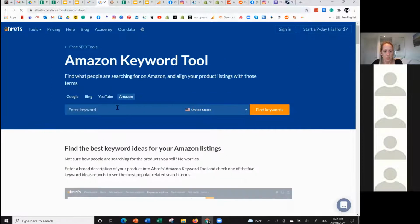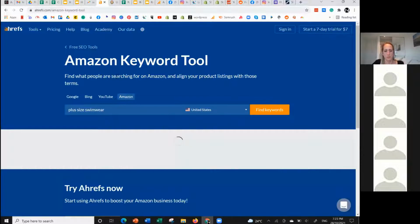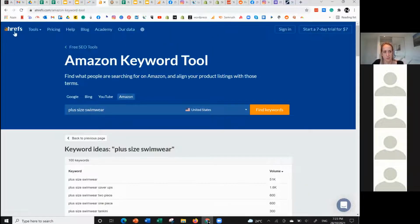Then let's move on to another one, because that was not overly the best example. Let's do Amazon, apologies. So let's go for plus size swimwear. So here we can see in the US, and this is a far greater and better example. The good thing with this specific tool is that you can choose to look at different channels. For example, Amazon we know is fashion, so it's a good starting point. Google would be the biggest, the most common. So that also would be a smart move, to compare how it searches on Amazon versus Google.